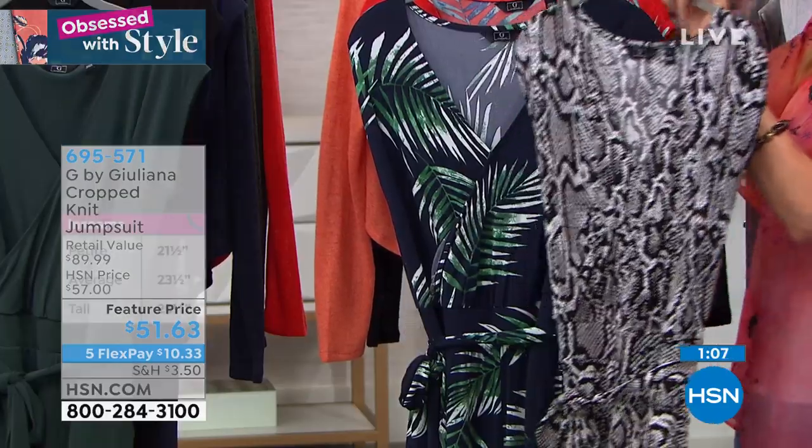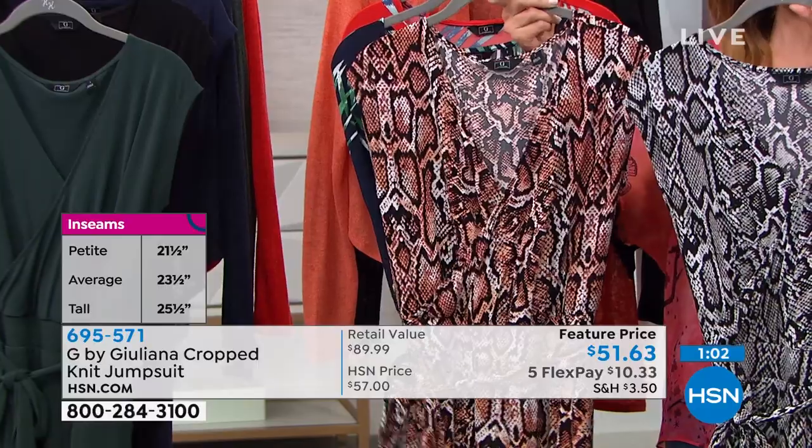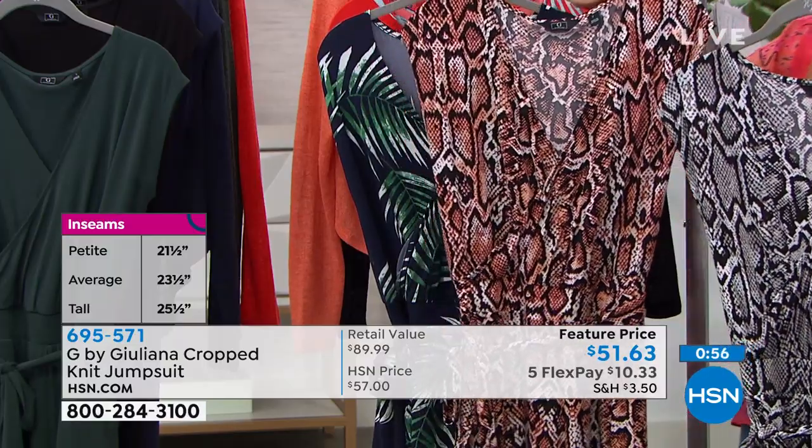This is the black snake. This is the dark clay snake. So that one is your most limited. We are probably starting to get limited in sizes on that as well. Wait until you see that with the clay topper.